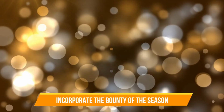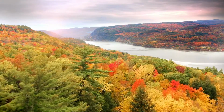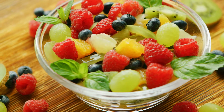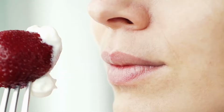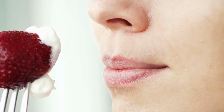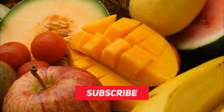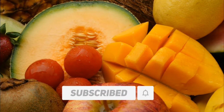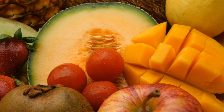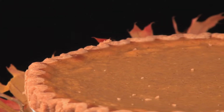Tip number six, incorporate the bounty of the season. Fall is traditionally the season of harvest. Bring an earthy and abundant tone to your table with the addition of luscious, fresh fruit that your guests can enjoy in lieu of heavier fare. Apples, grapes, figs, and cherries will add pops of both color and flavor to your delicious dining experience. Just make sure to save room for a pumpkin pie.